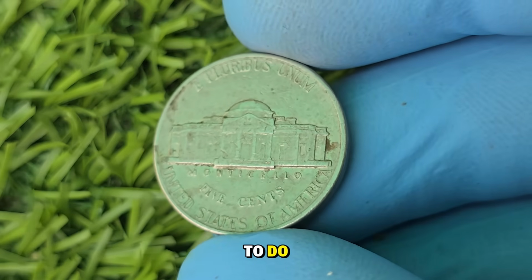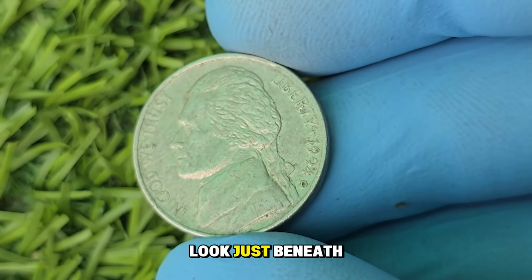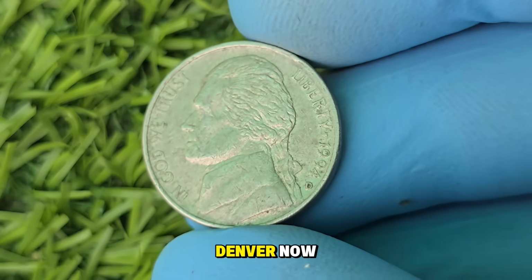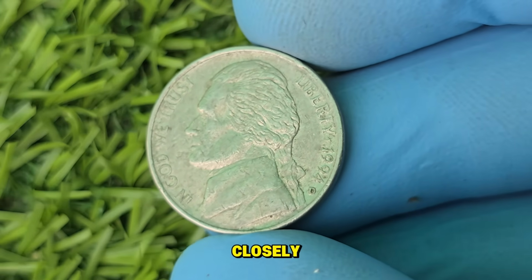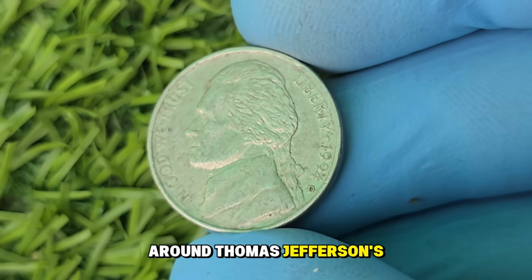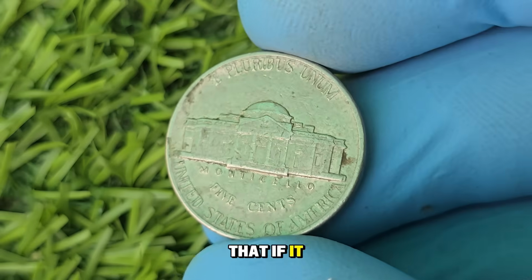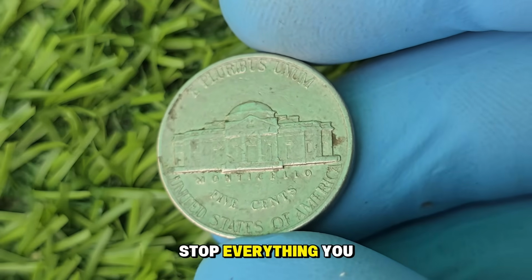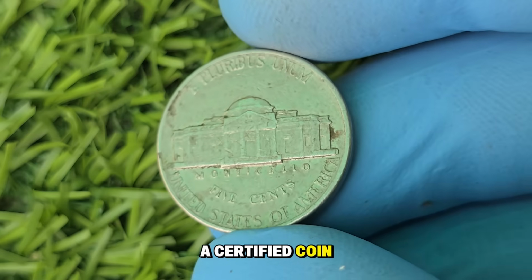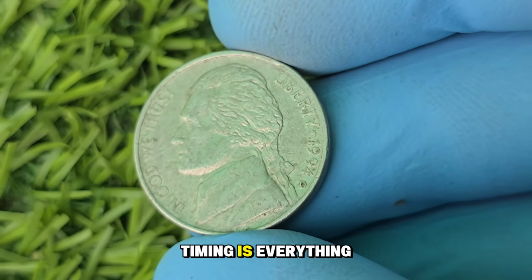So here's what to do. First, locate any 1994 Jefferson nickels you own. Look just beneath the year. You should see a small D mint mark. That stands for Denver. Now, examine the coin closely under a magnifying glass or jeweler's loupe. Look for doubling around Thomas Jefferson's eye, signs of off-center strikes, and unusual markings on Monticello. If it has those telltale signs, stop everything. You could be holding a six-figure coin. Reach out to a certified coin grading service or reputable dealer immediately. The market is hot now and timing is everything.